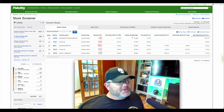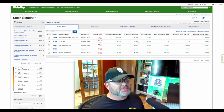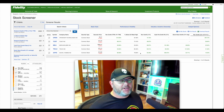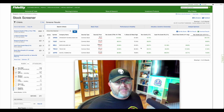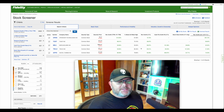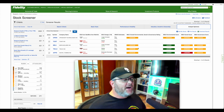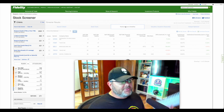So right here is where you can see how much they're down. So Opendoor is down 81.82% from the 52-week high. Toast is down 73%. MELI is down 55%. Twilio is down 80%. And APPS is down 78%. These numbers fluctuate a little bit because the market's open when I'm talking, but they're all down over 50%. 4 out of the 5 are down 75, 80%. So again, it doesn't mean it's a buy necessarily. And even looking at the analyst opinions, again, I wouldn't go buy a stock just because of that, but all 5 of these have buy ratings. All 5 of them have buy ratings. You look at the valuation and growth, these are solid numbers for the most part, especially for the valuation. There's some volatility with all 5 of these stocks.